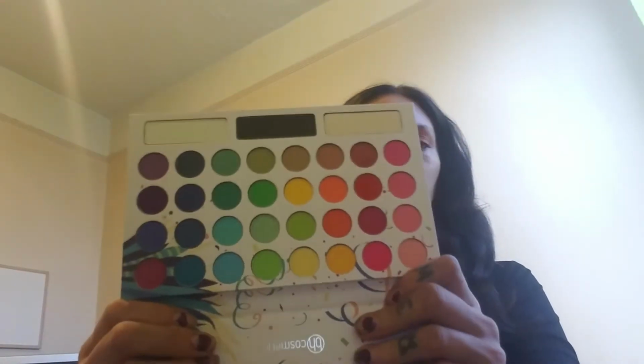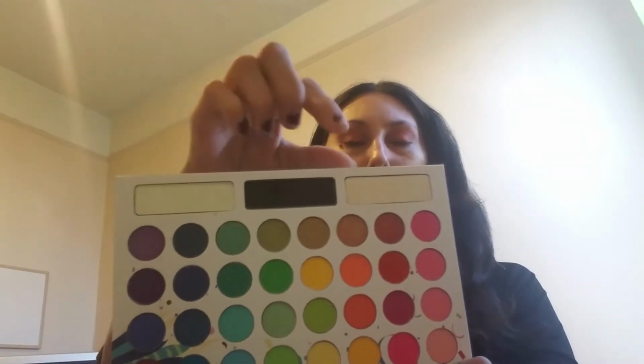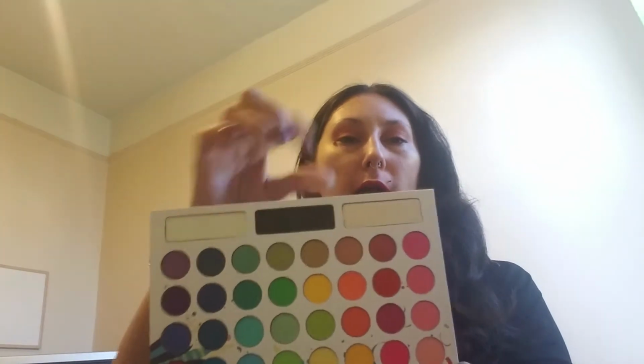Okay, the next palette I got was the Take Me Back to Brazil palette. I have the original Take Me to Brazil palette. Basically it's a pressed pigment palette with a bunch of bright colors, and they're a mix of mattes, shimmers, metallics, satins, and you get a highlight color, a transformative color if you want to change the mattes a little and make them shimmers, and then you get a black for eyeliner and to deepen up the outer V and stuff. So this is an awesome palette. I saw that Juvia's Place is coming out with what looks like a matte neon eyeshadow palette. I will be all over that the second they release it.